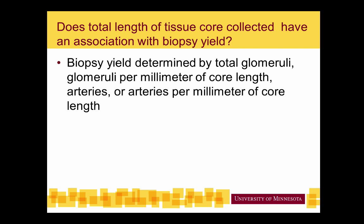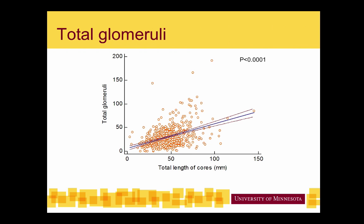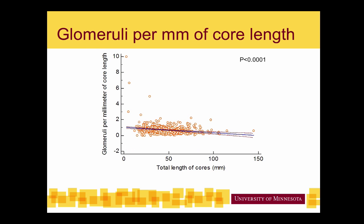All right, so moving on, this seems like a very basic, simple question to answer. If I increase the amount of tissue, the length of the cores I'm collecting, will the quality of my biopsy be better? So biopsy yield would be determined by total gloms, density of gloms, arteries, or density of arteries. And as common sense would assume, yes, as you increase the length of the cores you're collecting, you're going to get more gloms. And it's a significant linear relationship between these two variables.